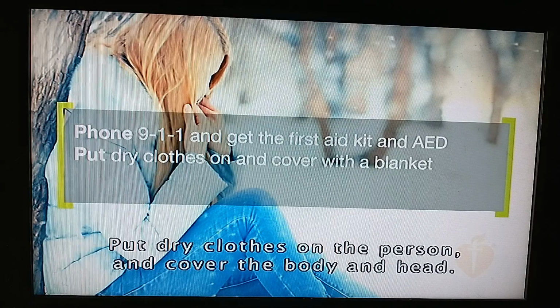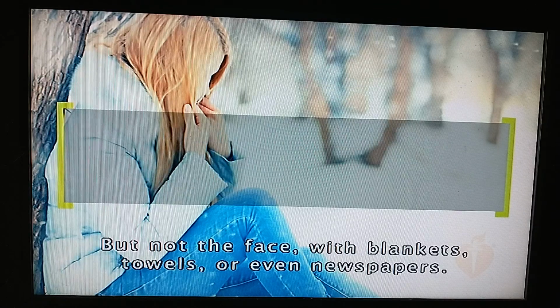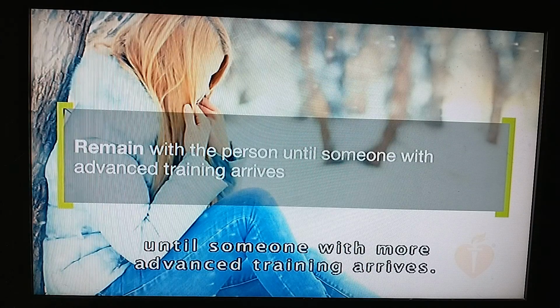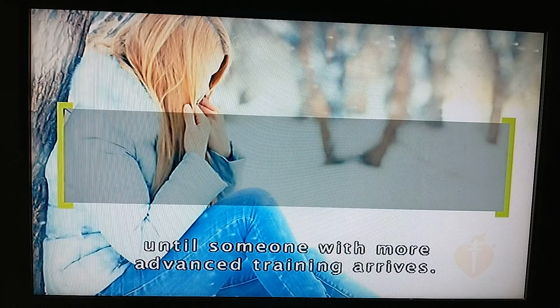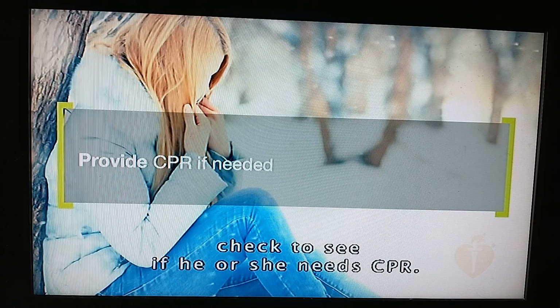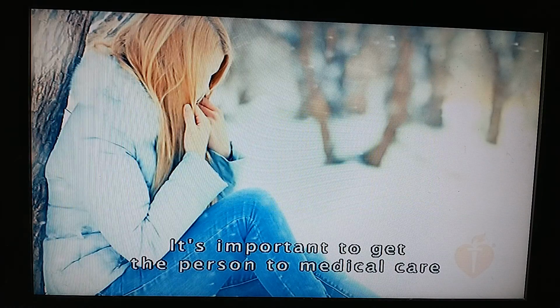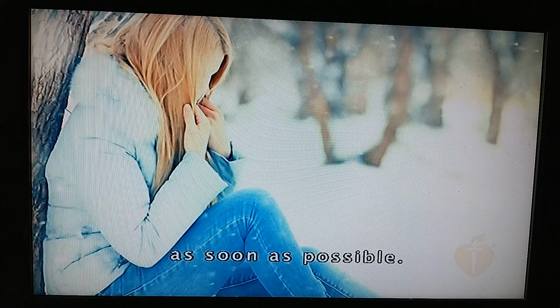Put dry clothes on the person and cover the body and head, but not the face, with blankets, towels, or even newspapers. Remain with the person until someone with more advanced training arrives. If the person becomes unresponsive, check to see if he or she needs CPR. Provide CPR if needed. It's important to get the person to medical care as soon as possible.